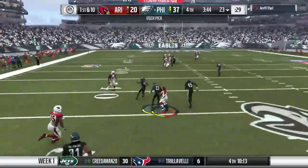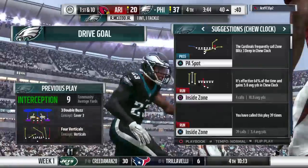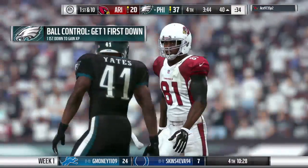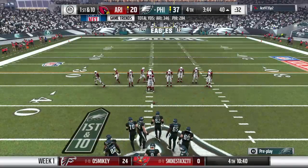And his pass is intercepted for the 4th time today. Picked off by Rodney McLeod. And they are going to set up shop at the 40-yard line. Here's the Philadelphia offensive unit now as they head out to take over possession. And they're coming off a 3-and-out, my friend.